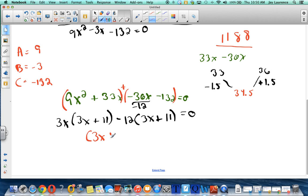I'm really not moving that. It's kind of floating and it's driving me nuts. And then all of my students would notice there's a GCF hiding here, so they would quickly pull that out. It's a 3, isn't it? And then we'd have an x minus a 4.